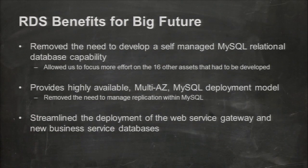And what are some of our specific benefits? First off, we didn't have to set up, manage, and develop this highly available RDS asset. Remember those 17 technical assets I showed you? We had less than a year to deliver this, and we were going to have 1 million page views the first day, and we had to deal with the legacy flows. This was one less thing that we had to deal with, so we could focus on the number of other things that were important to actually deliver the solution and be successful.